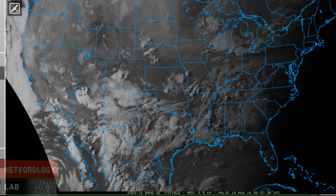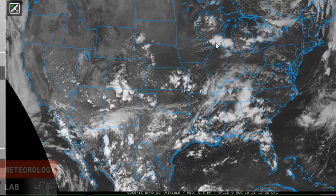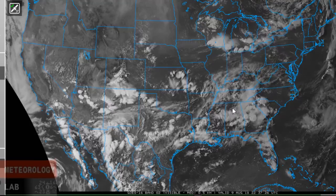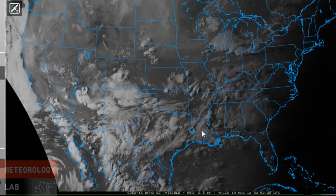And thanks to College of DuPage for the satellite imagery. You can see the smoke rounding the top of that subtropical ridge there in the Dakotas. Let's run the animation. There's those storms up there in the Milwaukee and Madison area out to Detroit. Texas, of course, getting storms, and let's zoom in on that.